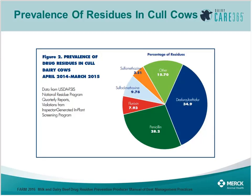USDA inspectors are instructed to look for animals that present a possible risk to the food supply and look for signs of disease or recent administration of animal health products to determine if an animal should be subjected to additional testing and possible removal from the food chain. The two top drug residues found in that 0.014% residues are desfuryl ceftiofur and penicillin. If there is any doubt about the potential of a drug residue in an animal, they should be withheld from the market.